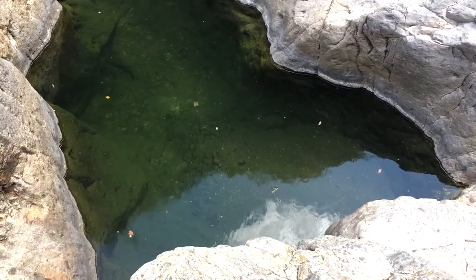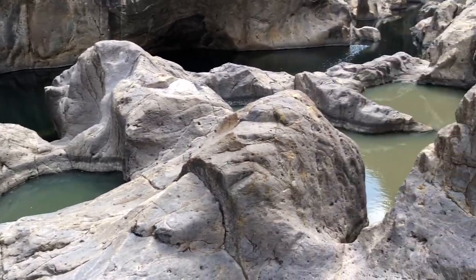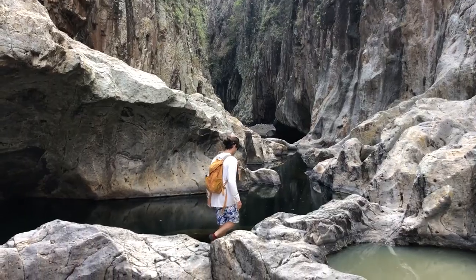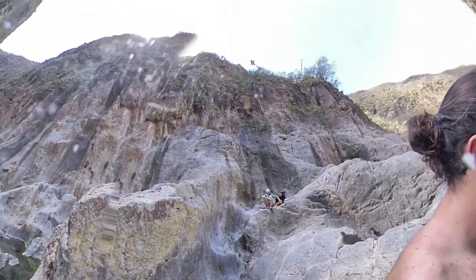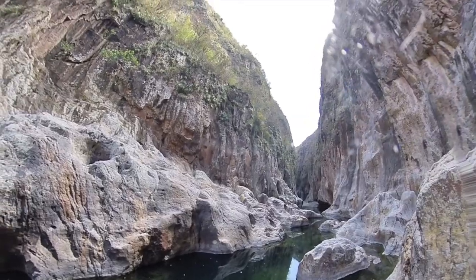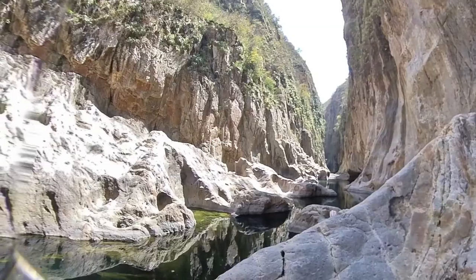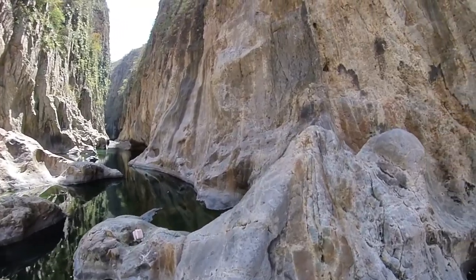You can see through the water and the river really easy. These pools here are isolated. Looks like we could walk along here. If we want to go farther, this is kind of a decision point. At this point, it's probably easiest just to swim.